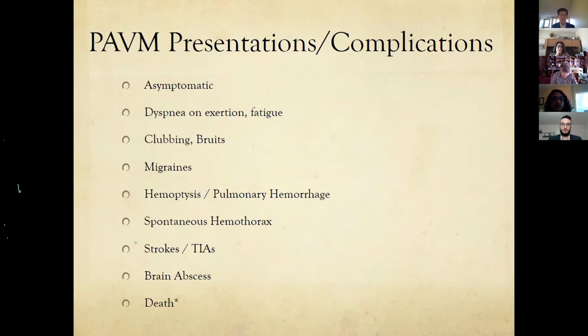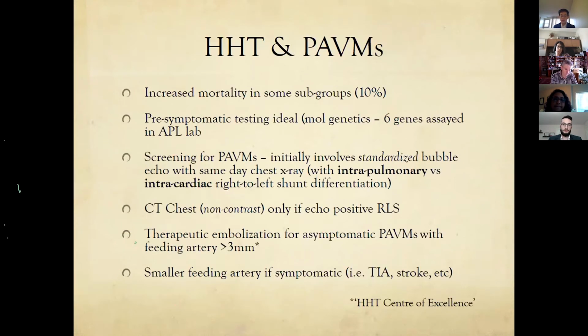We've already mentioned strokes or transient ischemic attacks, TIAs, and brain abscess. Those are the ones you hear of most: strokes, TIAs, brain abscess. And of course, death, which we never want to see from this. There's a higher mortality in some subgroups, including those with PAVMs. So ideally, you want to have pre-symptomatic testing, assessment in an HHT center, but also molecular genetics, as Marie pointed out.